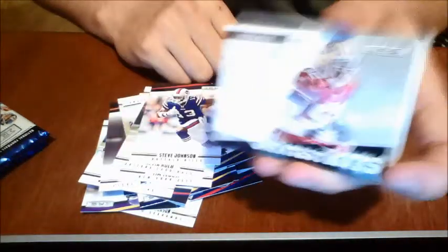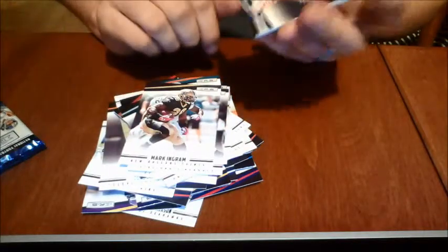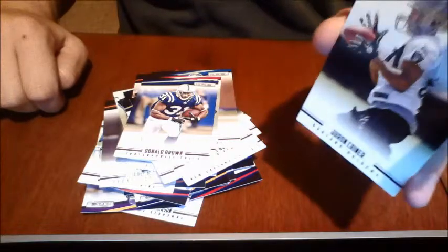Tebow, Cobb, Stevie Johnson, Patrick Willis, Greatest Hits. Mark Barrett, rookie card. All base. Two packs left, and then we got the other box as well. Gresham, Ingram. We got a True Blue insert for the Colts. Chandler Harnish. I know not the Colts quarterback you would like, but. And we got Chris Rainey for the Steelers. All base. We got a Jason Babbitt. We got a John Kreiner rookie card. All base.